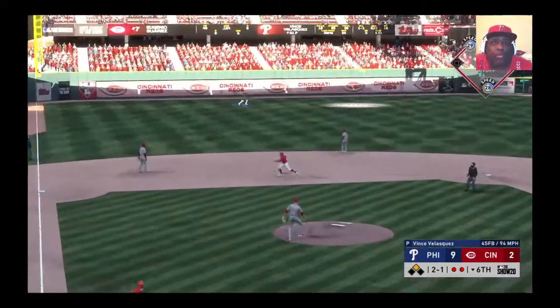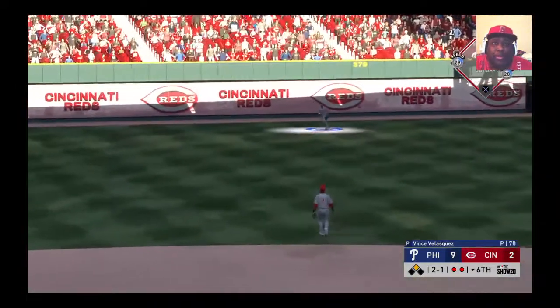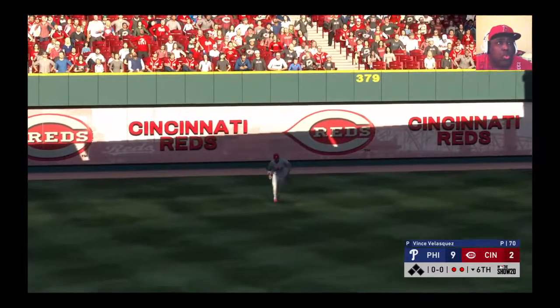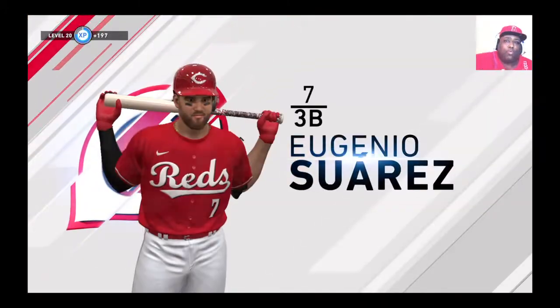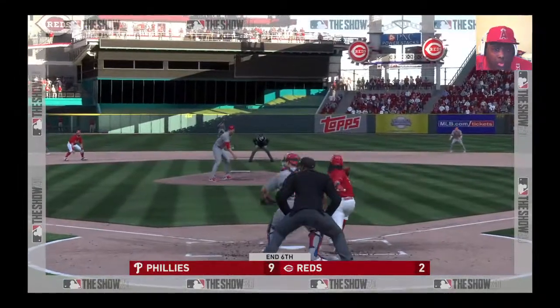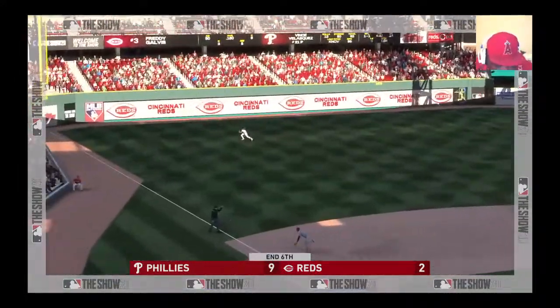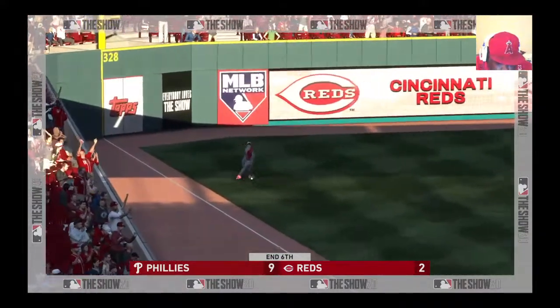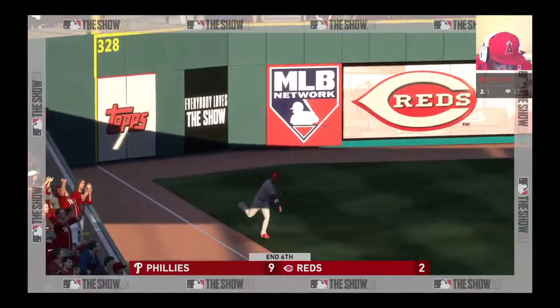This is hit high in the air out toward left center. McCutchen is under it. Makes the catch, and that'll retire the side. Reds get a run in the inning on this RBI double. Heart of the order, 3-4-5 coming up to start the 7th. It's the Phillies 9 and the Reds 2.